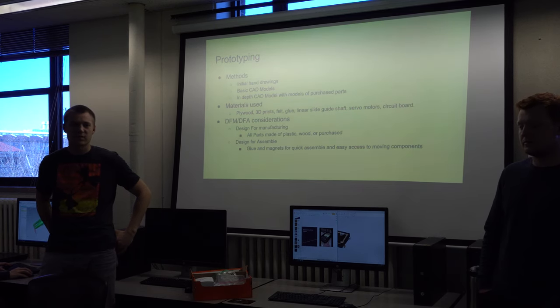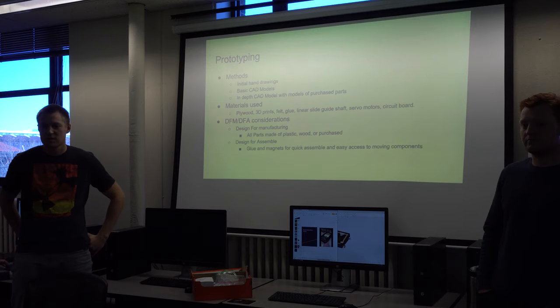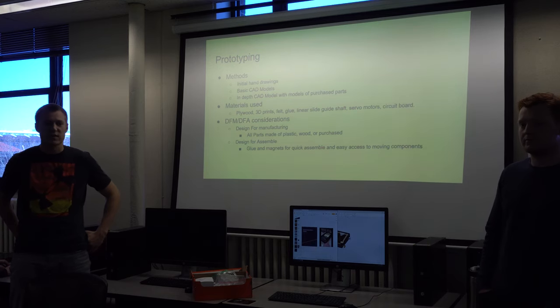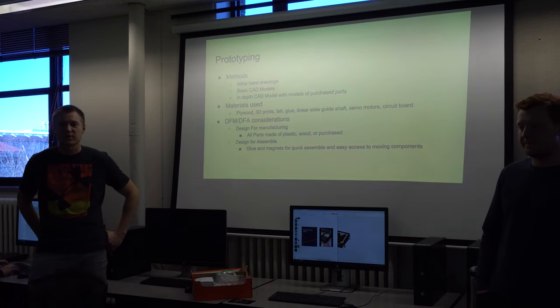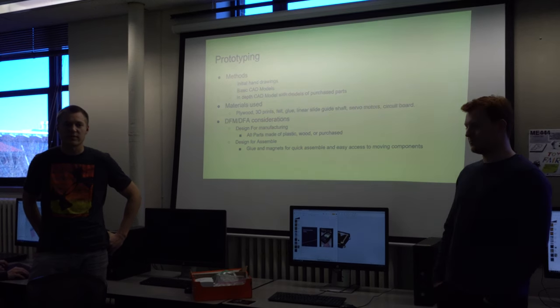Focusing on the materials we used, we tried to make everything easy to 3D print, even if it took a while, or to purchase simple parts for electronics or just basic plywood and 2x4s. And thinking about manufacturing, we made all of our parts so they could be easily purchased or 3D printed, and they were all made separately and could be glued or screwed together.